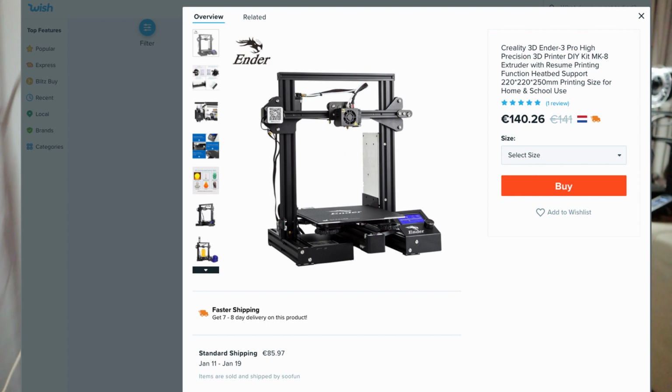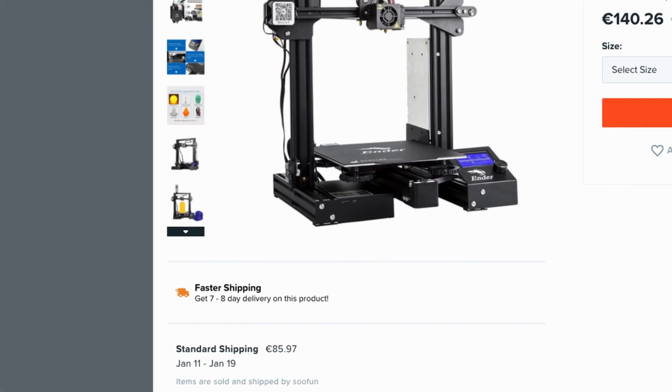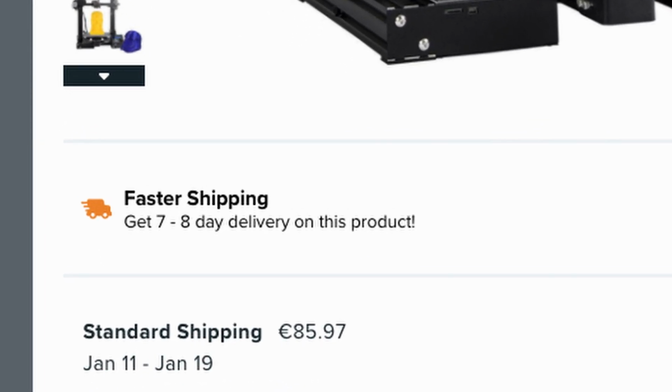Or maybe not. On Wish, the Creality Ender 3 Pro is for a price of 140 euros and 26 cents. Yes, you heard me correctly. This 3D printer is way cheaper than the Ender 3. However, keep in mind that the standard shipping price is 85 euros and 97 cents. So almost 90 euros for only the shipping, which makes this still cheaper than the Ender 3.